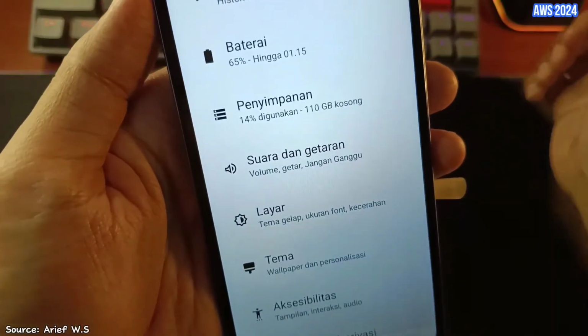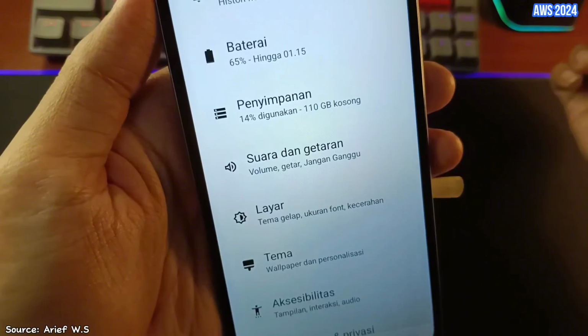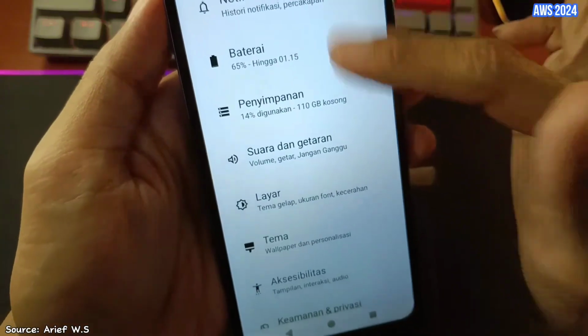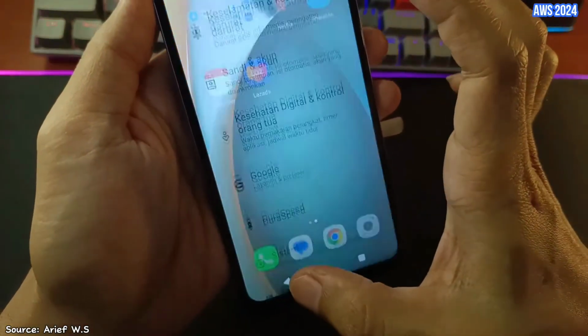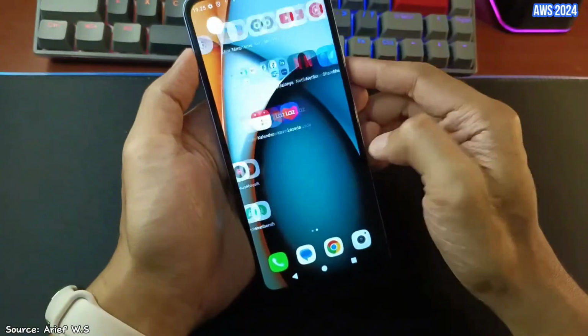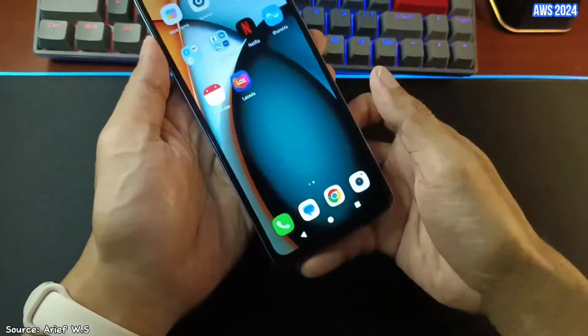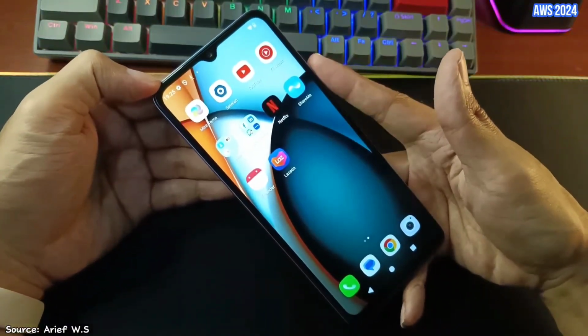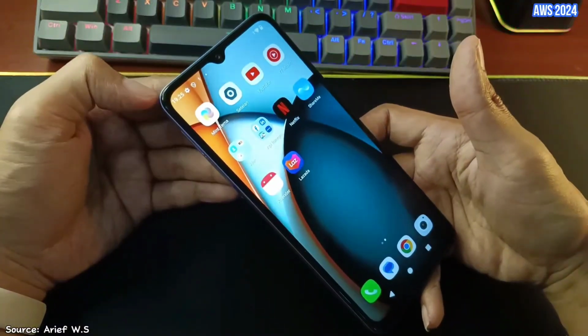In essence, the Redmi A3's performance aligns with its budget price tag. It handles routine tasks competently, but will struggle under more demanding workloads. If you're a light user seeking an affordable smartphone, the A3 could suffice. However, for those requiring more robust performance and greater app flexibility, you just have to look for more expensive options.